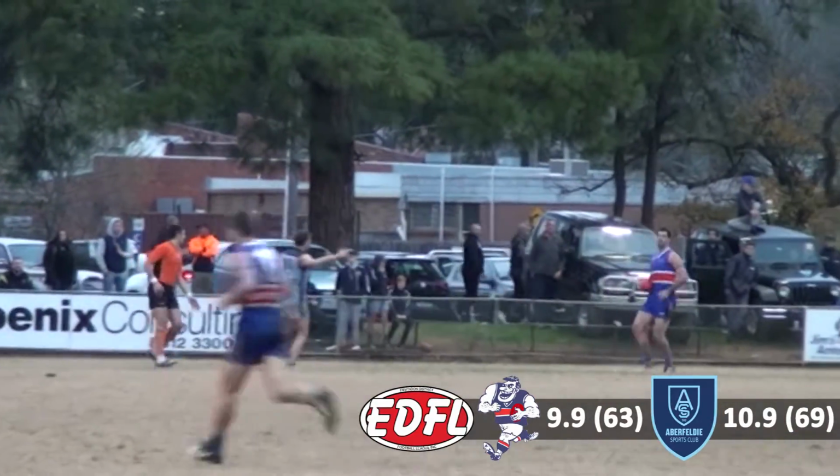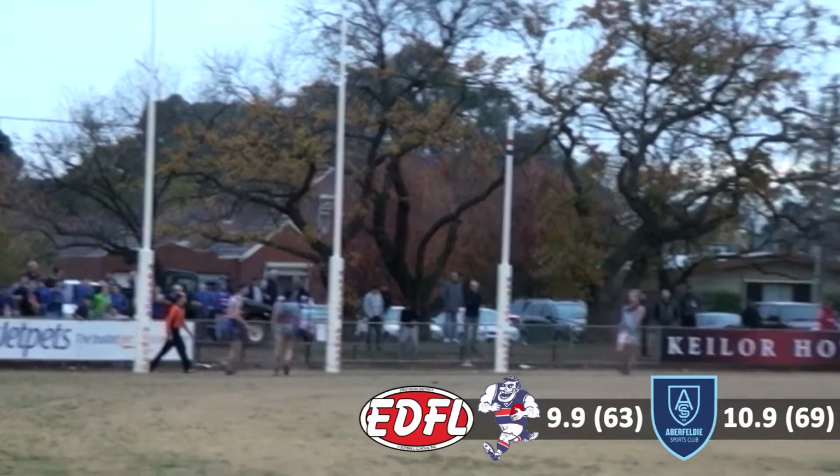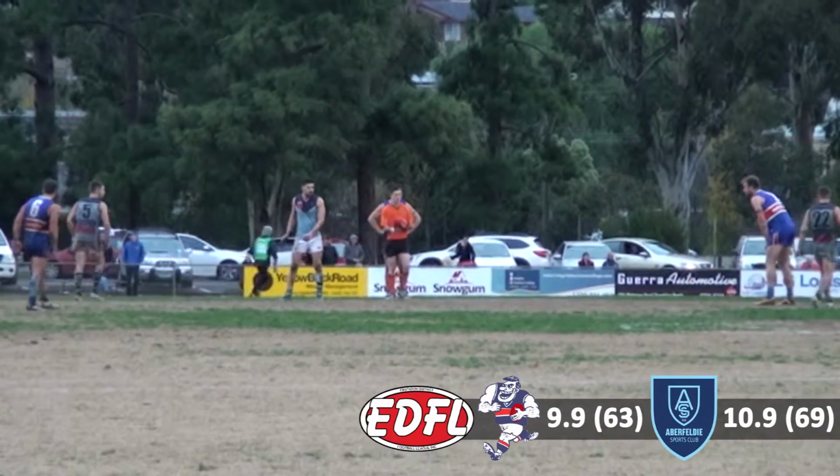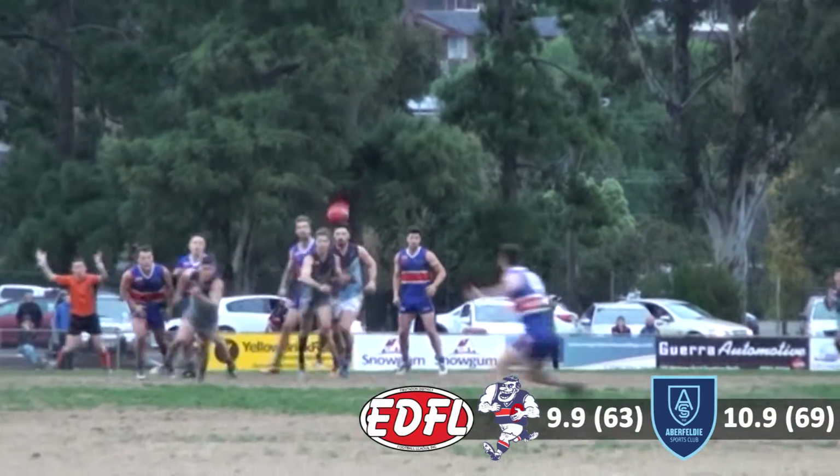Keilor going to get a quick shot on goal. Ryan Bathy. Brownie's pointing to the sticks. Bathy's got no time. Rushed his kick and gets the goal! You would have to think they can't win, but they can certainly tie it. Ball up, centre of the ground. What can they do?